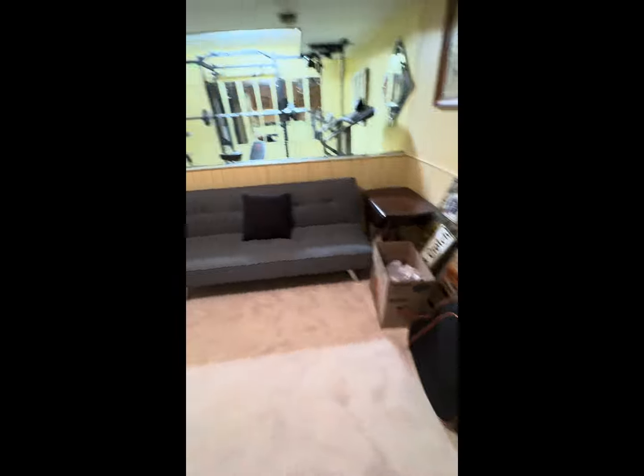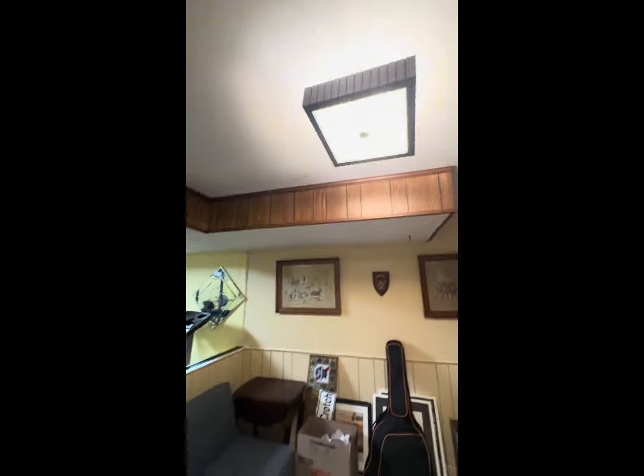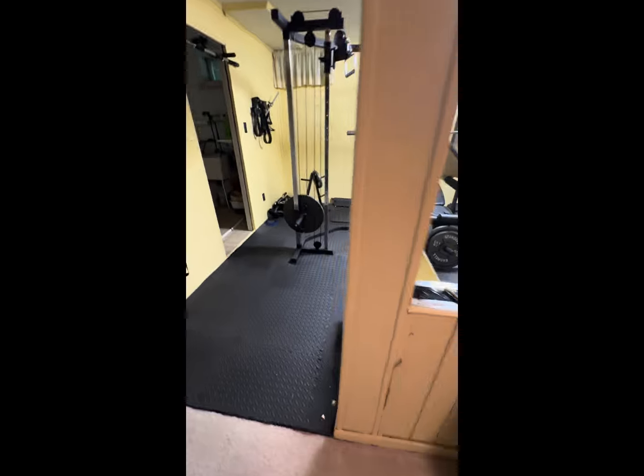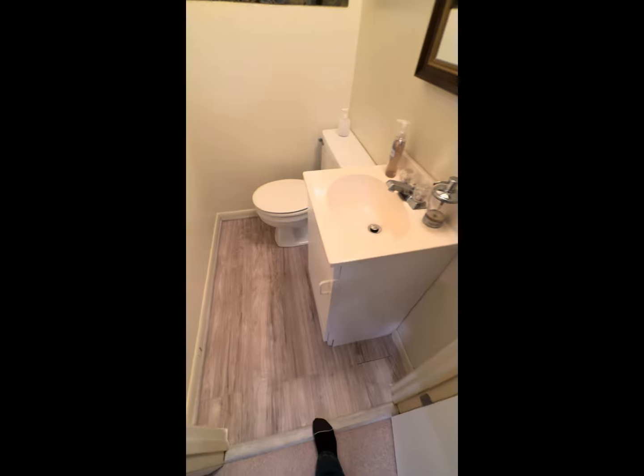Okay, but it's a basement room. This could be the boys' hangout room. They don't need a beautiful room in the basement. There's room for a TV. There's a light. There's room for a giant workout room. Oh, and there's a bathroom. Okay, so powder room down here. Very nice. Half bath.